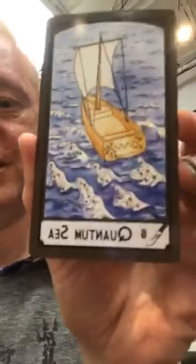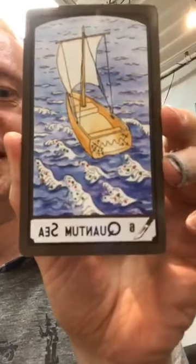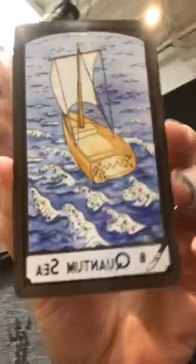We're on to the science deck. What does the science deck look like for our cards here? It's actually very similar to the Rider-Waite in terms of its graphics. It's called the Quantum Sea. And it has an extremely similar interpretation as well.